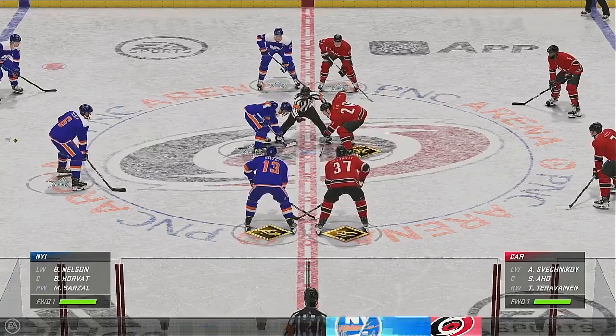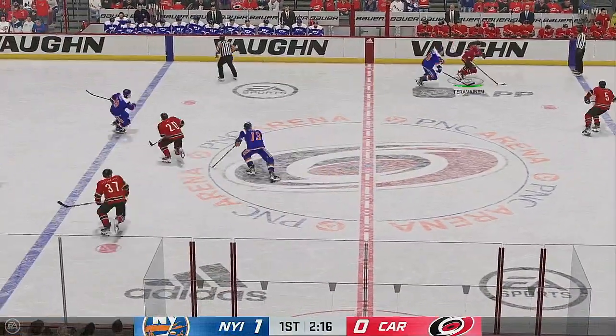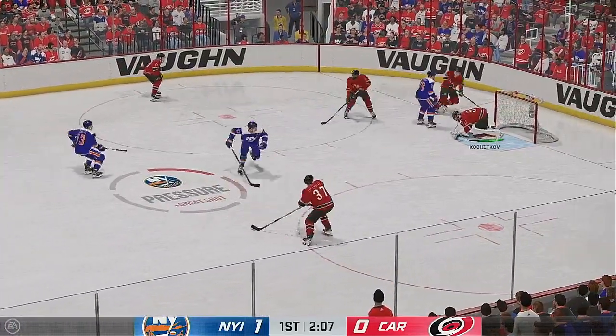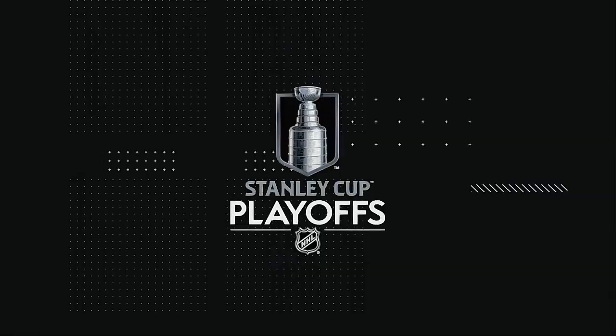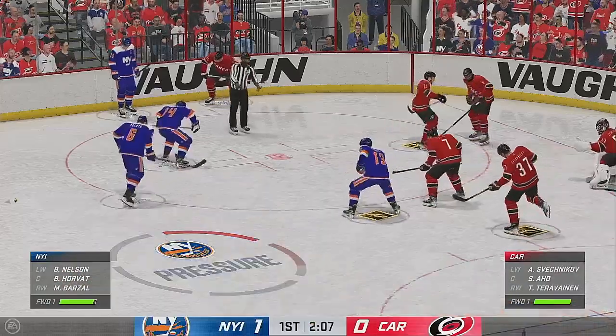This is a huge goal momentum-wise, isn't it? Well, yeah, James, if you score a goal at the beginning of a period or at the end, it really sets the tone and temperature for your team. And it also puts your opponent back on their heels, and that's exactly what you wanted to happen. But now that the game is wide open, you're heading into intermission. So that's going to give both teams an opportunity to reset. You got to find a way to continue to push in that second period.